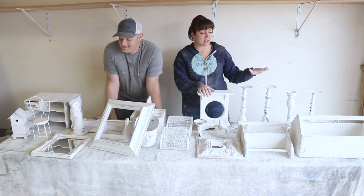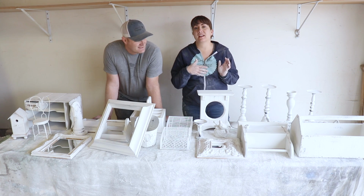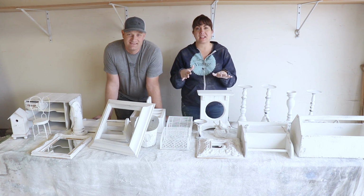This is our first wave of whites. They're all dry, so we're gonna box them up, move them around the side of the house, and then we'll start painting things apothecary.